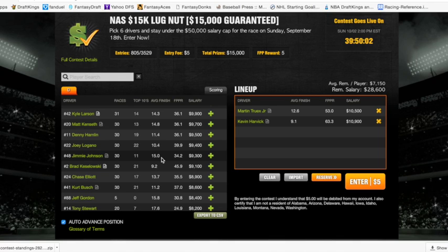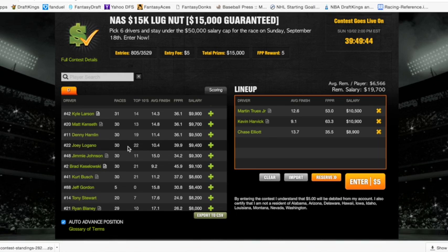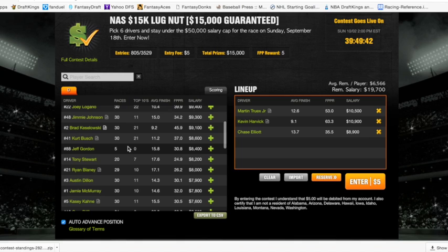All right, I would rather go Jimmy Johnson, just because I think he has more of a propensity to lead laps than Chase, traditionally. We've seen that out of them this year. Chase likes to stay in the top 3 and not lead laps, whereas Jimmy can. And I see where you're going. So let's go ahead and throw Chase on this lineup. That's fine. That leaves 6,566 remaining.